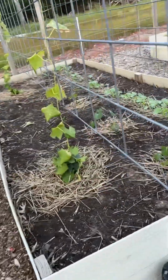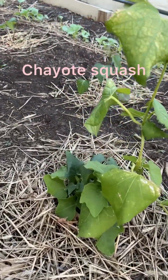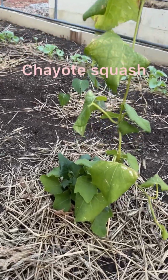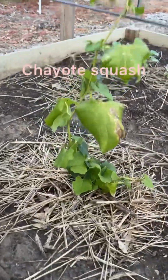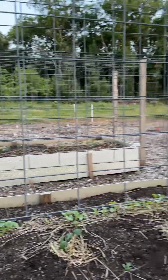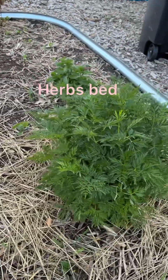And I got, hopefully, these chayote will come out okay. I started inside and it needs to be adjusted to the outside, so it is trying very hard to survive. Two plants going. I think they're coming out slowly, trying to adjust to the outside. So those are those beds. And then this is the herbs. Not much is coming out yet at this point.